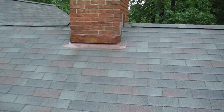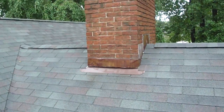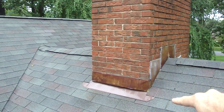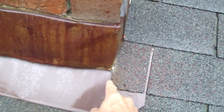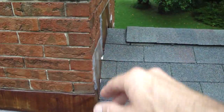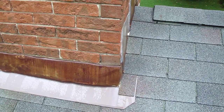Now to give you an idea where the chimney is, the chimney's all the way up here. When we did the water test, we got water to come in around this chimney down below. We made this leak. This was flashed incorrectly. This apron flashing was way back in here somewhere, and it was much shorter, and it wasn't stepped right, and a lot of the detail was not quite right here. So they took this whole chimney apart and reflashed it, reshingled it.